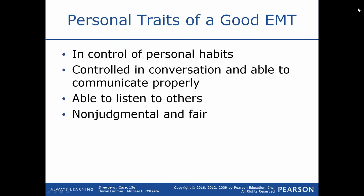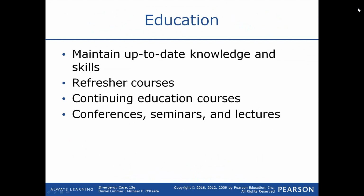You want to be in control of your personal habits. You want to be able to have control in conversation and be able to communicate properly. And just as important as communicating properly, you're going to need to be able to listen to others as well. You're going to need to be a good listener so that you can understand what the patient is trying to tell you. And it's important that we approach patient care with empathy. We also approach patient care non-judgmental and fair, treating all patients as we would want our family members to be treated.